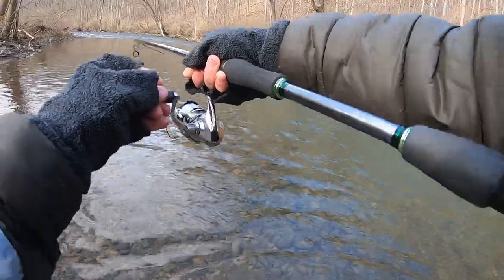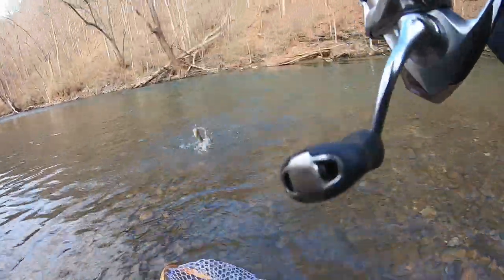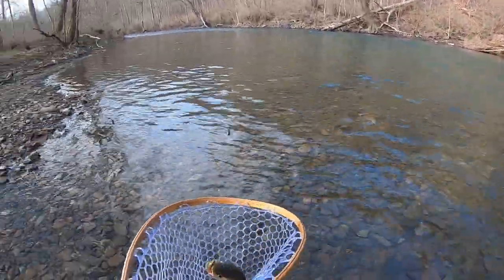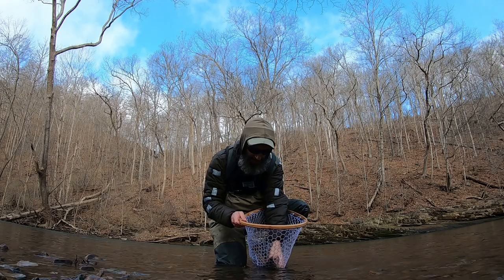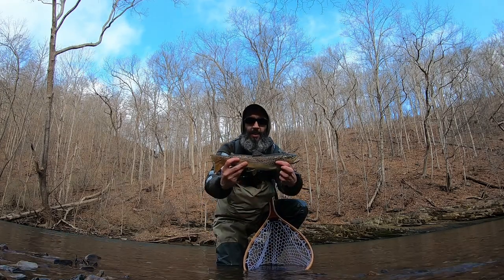Oh, that's a nice one. Oh, yeah. That's the biggest one of the day, guys. Come here. Yeah. I saw him come up and smoke it right in front of me. That was awesome. So my slump buster fish was the biggest fish of the day so far. He's not huge, but it's a pretty good one.